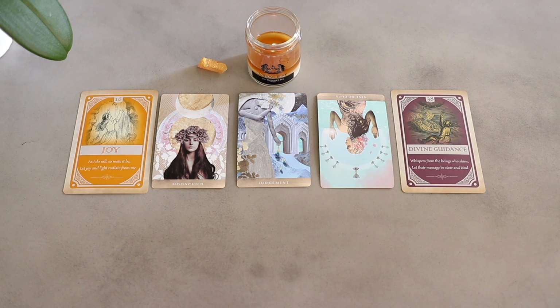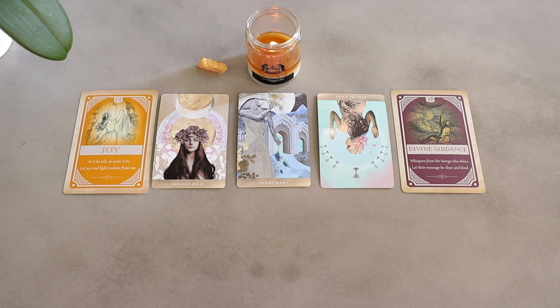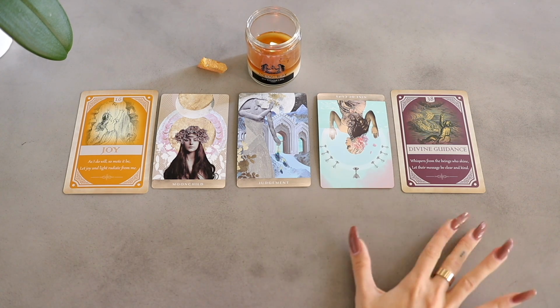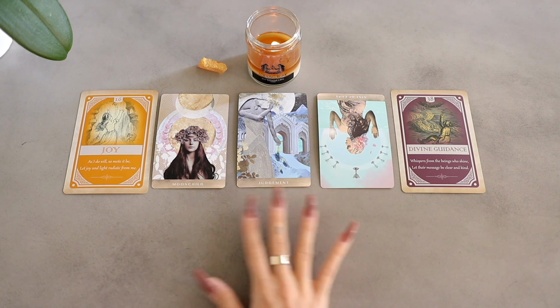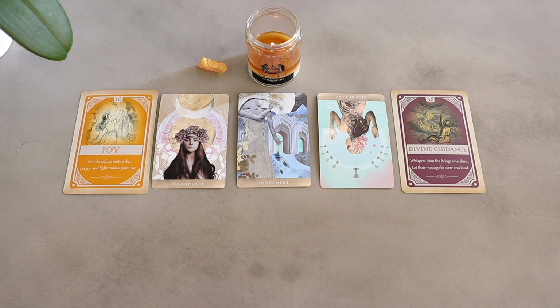So don't worry too much. You're being guided in the correct direction. You might have these mishaps that happen along the way, but they're there to teach you. They're there to guide you. They're there for a reason, just so you know. And I do see this is something that will last a long time. I really do. The fact that we have these two major cards right here, I do feel like this is something that's going to last quite a long time.